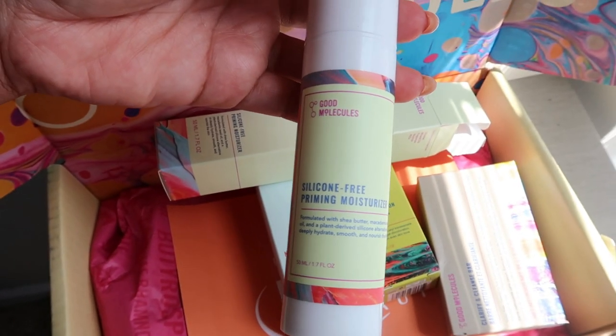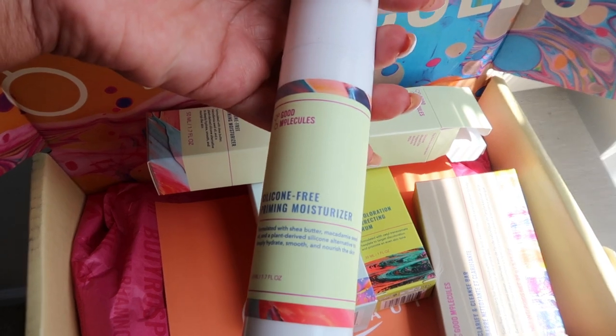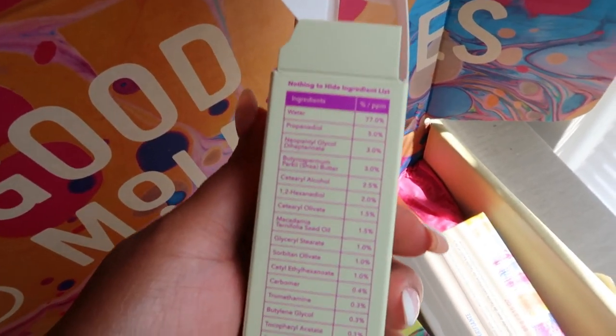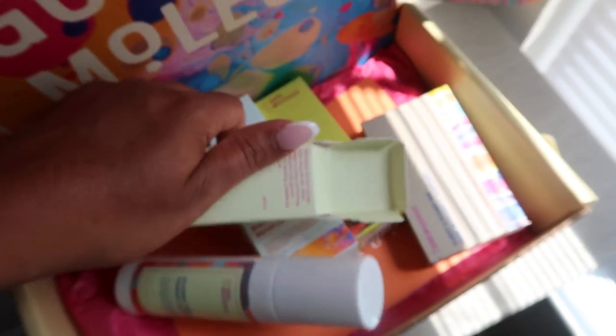And I'm really picky on what I put on my skin. So if I don't feel like I need it, I don't use it. But this one says it's formulated with shea butter. It tells everything that it has in it right there. One thing I like about the box is that it says nothing to hide ingredient list. So you can see everything that they put into their product.